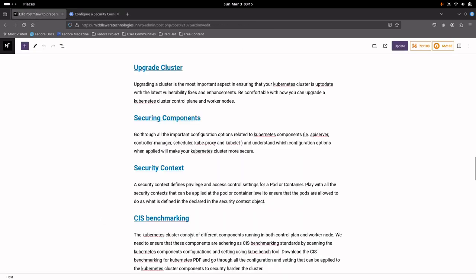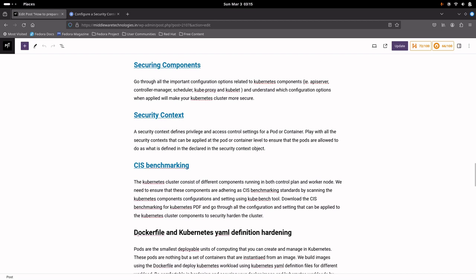Now let us go to the next topic, that is CKS benchmarking. This is one topic wherein you will need to scan your Kubernetes cluster in order to make sure that it is security hardened.